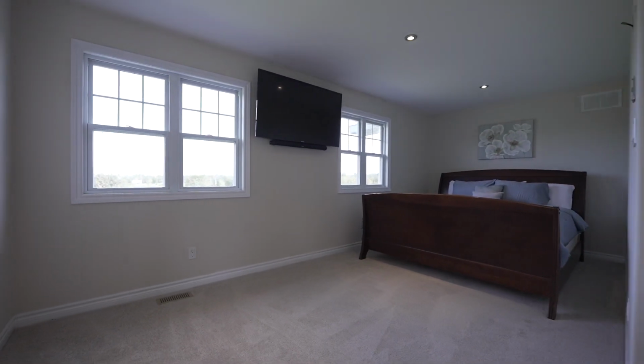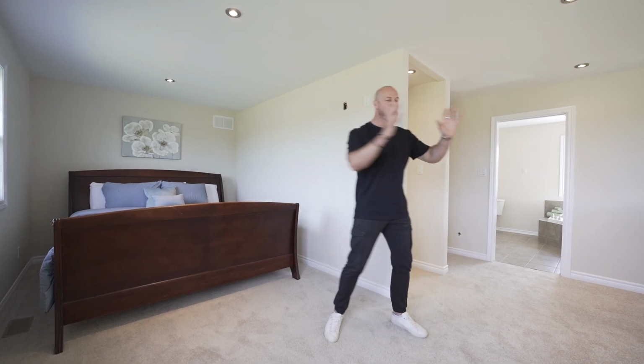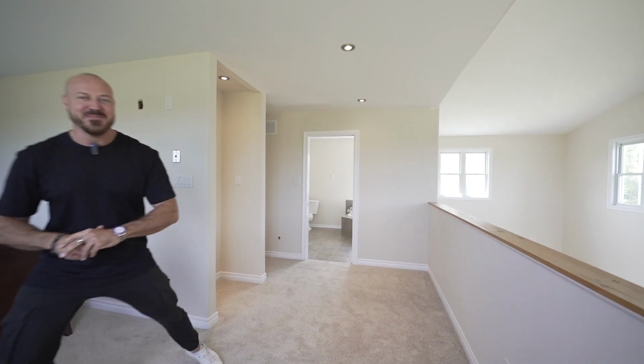Not only do you have 3 great-sized bedrooms up here on the second level, but you have this incredibly unique primary bedroom overlooking your living room space with an awesome-sized walk-in closet and an ensuite bathroom.